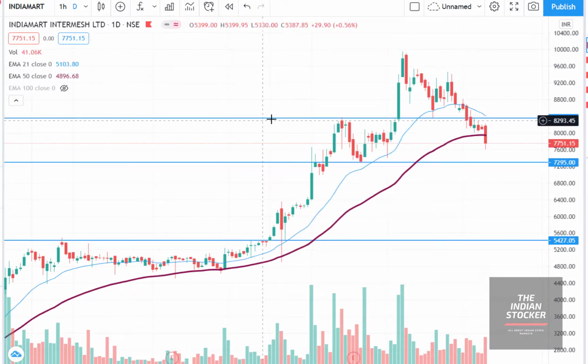If it comes to the 100 EMA, I would actually buy this stock, but I am right now in a wait and watch situation. So I'm being patient, but this stock is on my watch list.